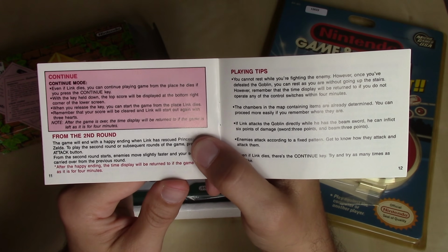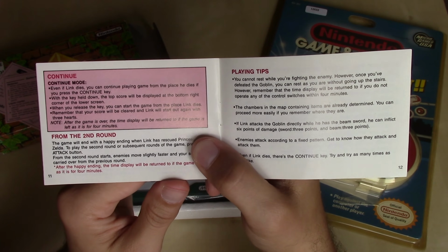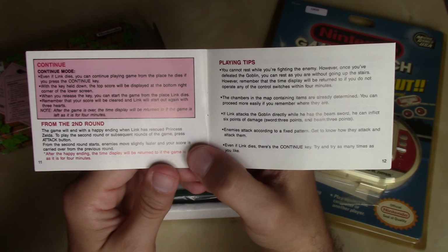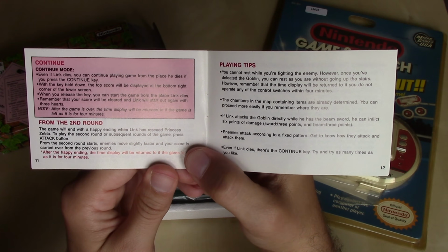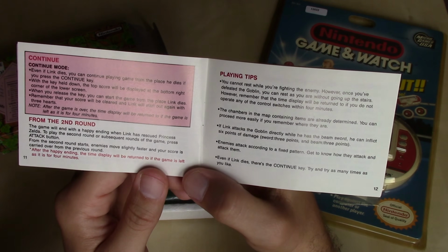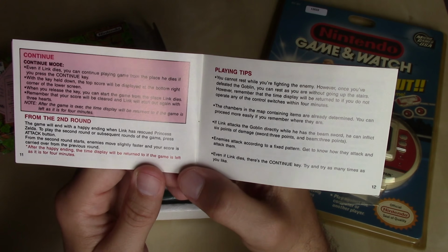After the game is over, the time display will be returned to if the game is left as it is for 4 minutes. From the second round, the game will end with a happy ending when Link has rescued Princess Zelda. To play the second round or subsequent rounds of the game, press the attack button. From the second round starts, enemies move slightly faster and your score is carried over from the previous round.